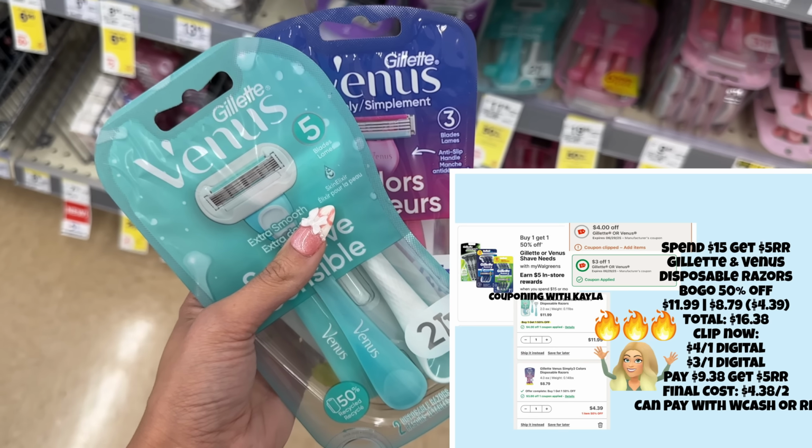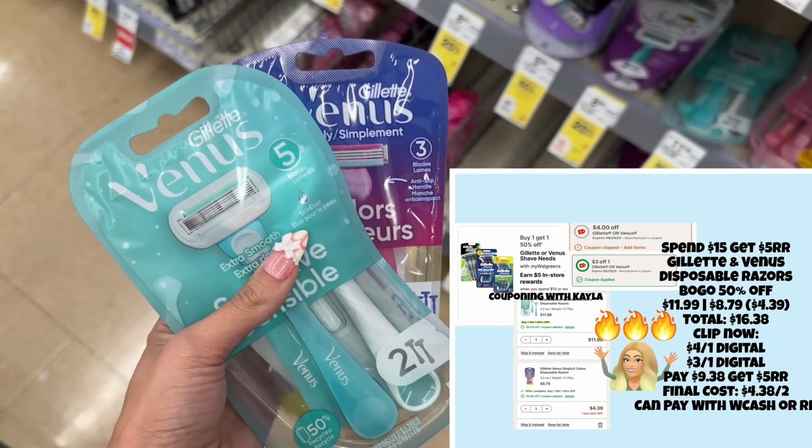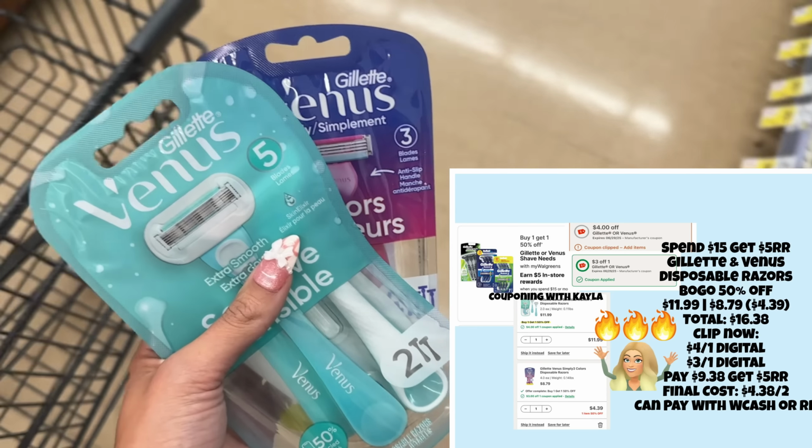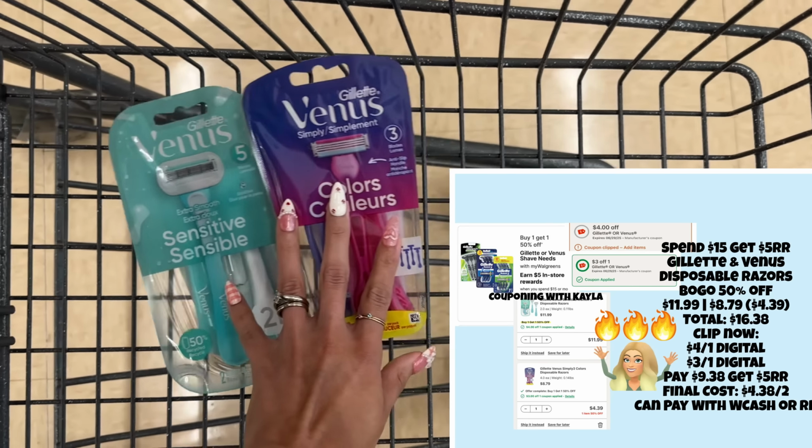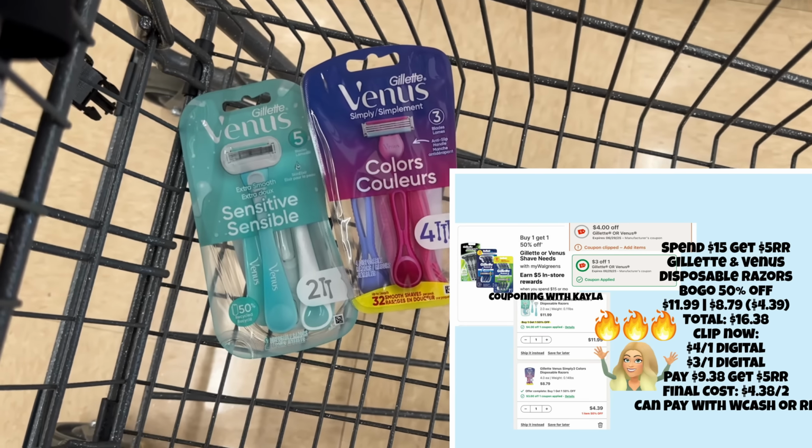We have a $4 off $1 digital, a $3 off $1 digital. You'll pay about $9.38 or $9.58. Get a $5 register reward, making the final cost $4.38 or $4.58 depending on the price at your store.